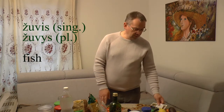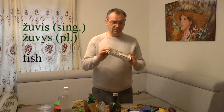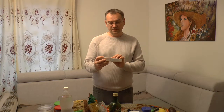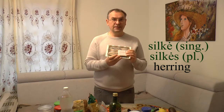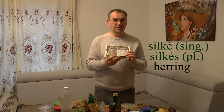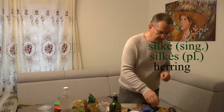Fish, žuvis. I have only one type of fish, and this fish is herrings, salted herrings, very popular in Lithuania. Salted herrings, it's silkė. I still have two fruits.